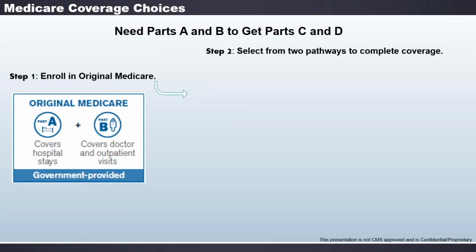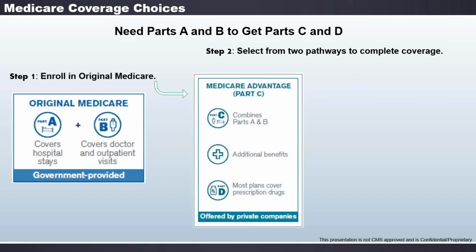And then Part C, like an HMO or PPO, covers Part A and B services and supplies. Part C is almost like having a combined Part A and B, is the best way to look at it. If they choose that plan that essentially combines A and B together instead of having two separate plans, there are additional benefits, and most plans cover prescription drugs.